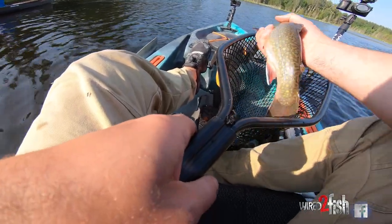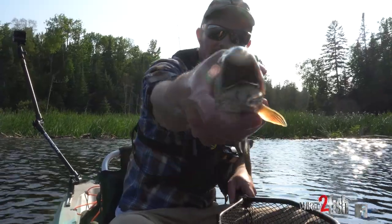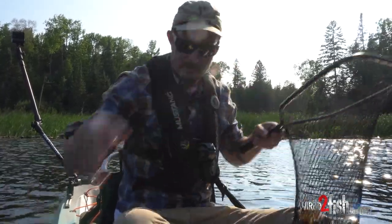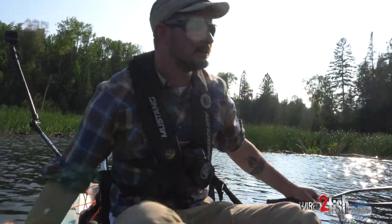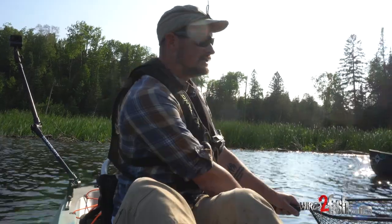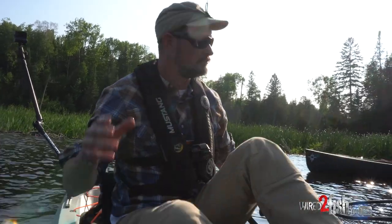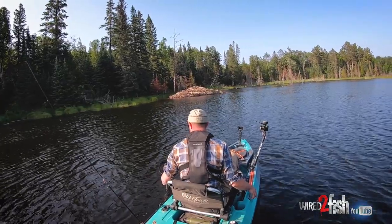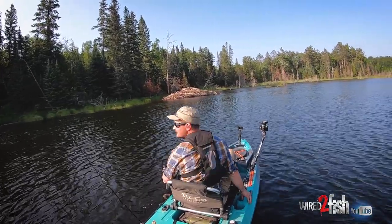Look at that, no fin clip. Is this like a natural fish? Oh my goodness, that was so crazy. I love it when a plan comes together. Yeah, boy. That fish had missed me, and I was like, I gotta go back through with a little bit bigger spinner. More color, more vibration, and it happened.